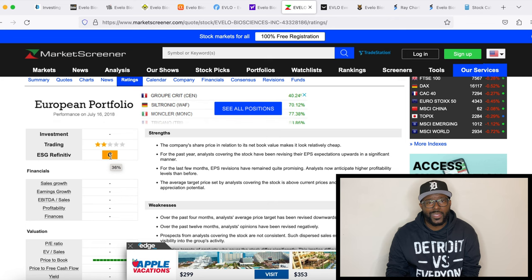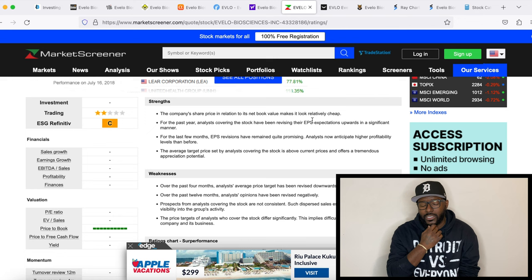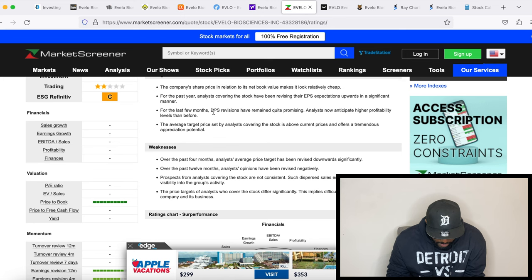All right, the company's share price in relation to its net book value makes it look relatively cheap. It is cheap at 18 cents. Even at 18 cents, this stock is very cheap, and I'll know what I'm going to do as I look at a few more things. All right, for the past year, analysts covering the stock. Okay, I got all that. Okay, for the last few months, EPS revisions have remained quite promising.